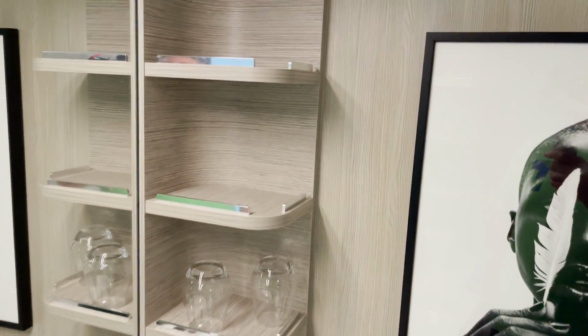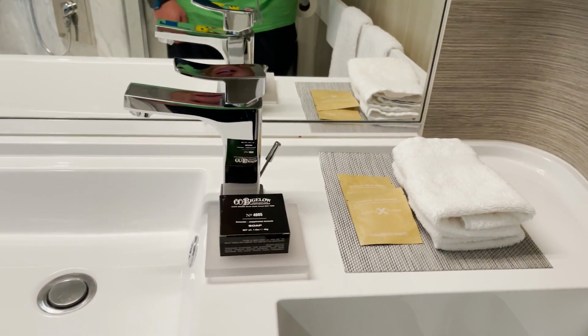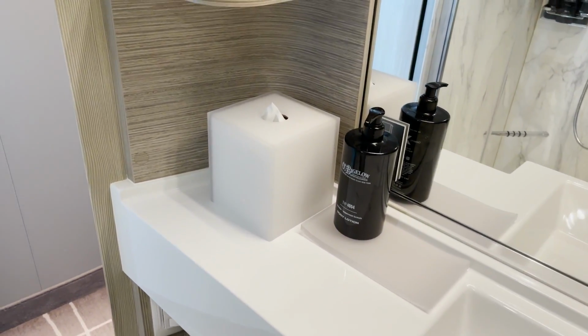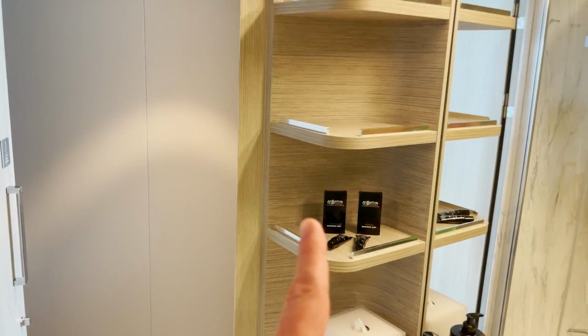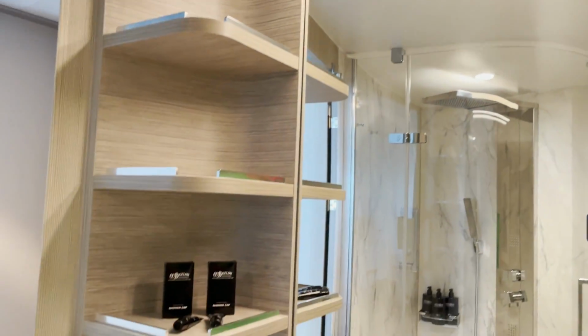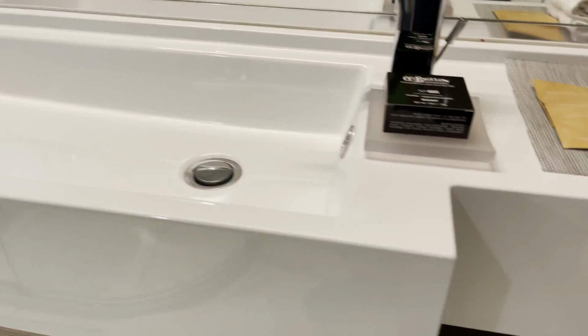Over here we do have several shelves with some glasses, and then you're going to have all of your amenities. Bigelow Apothecary, apparently the brand of choice here, had some hand soap, body lotion there, shower caps, lip balm, wow, going all out, and shelves on this side as well. Built-in lighting up top there, and a speaker for announcements. Tissue box here on the vanity. You do just have the one sink, but it is quite large.